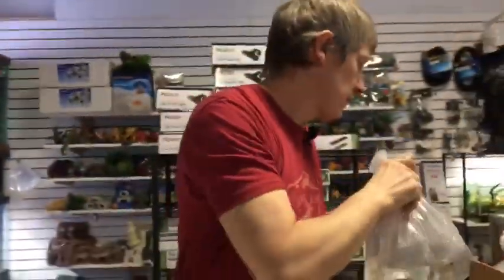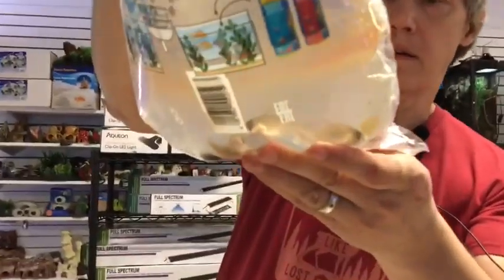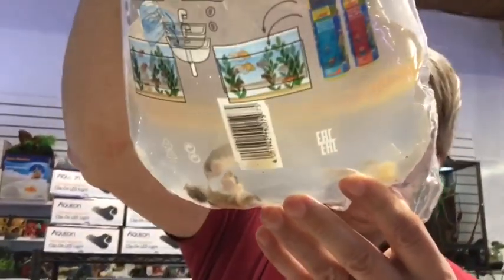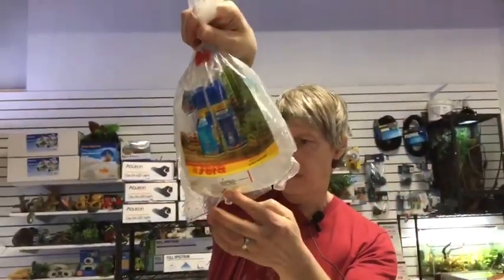Zebra eels. Very similar to the zigzags, only they got the nice little stripes in them that give them their name. Zebra eel, nice little community fish. Here's a batch of Corys that don't look like they did all that well. These are wild Atropersonatas, large ones. Usually get small ones.